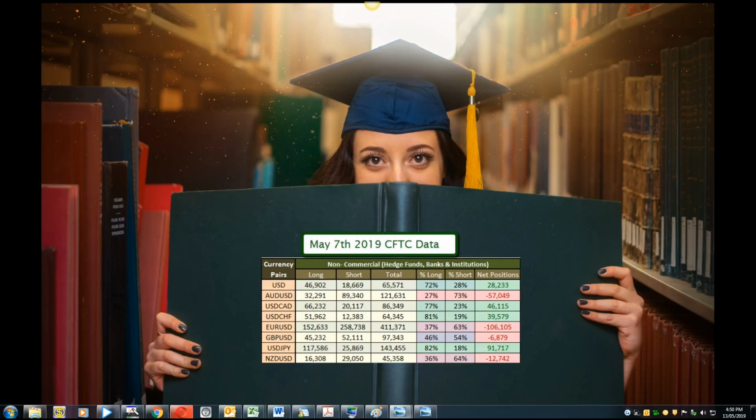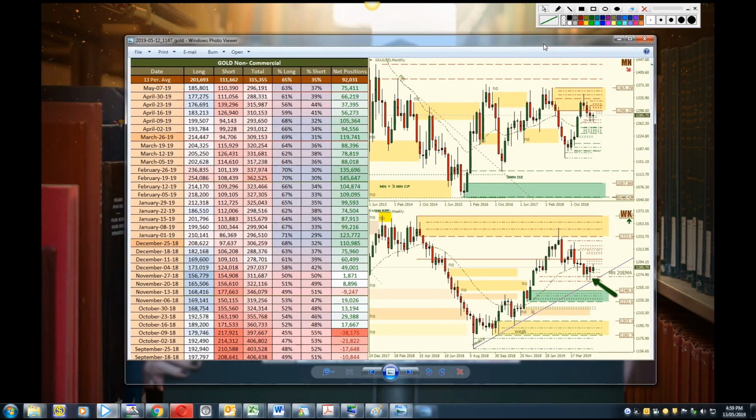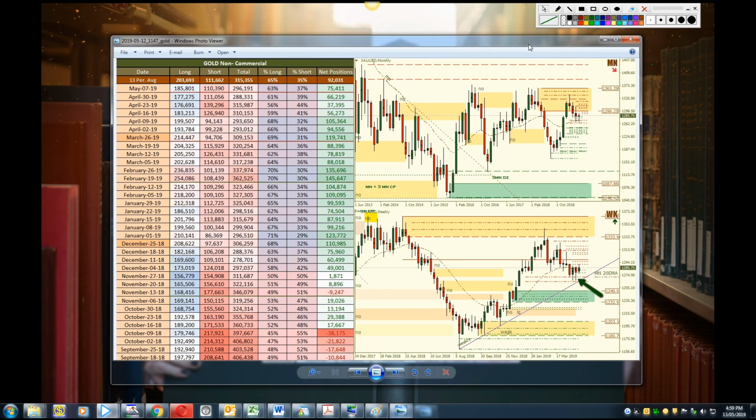Magic Trader here, and this is the CFTC report for the data recorded on May 7th, 2019. And let's start by taking a look at what we have here with gold.